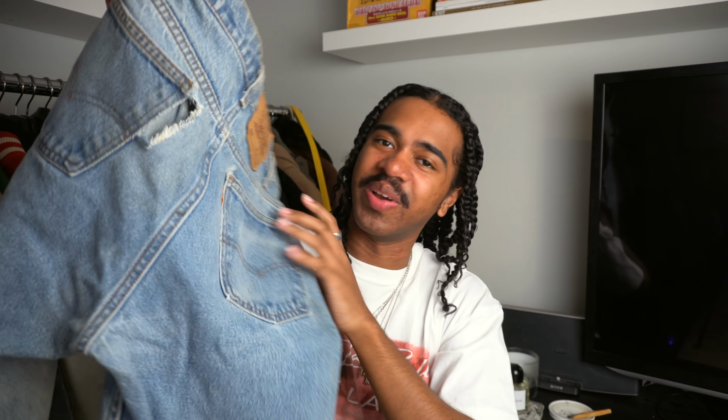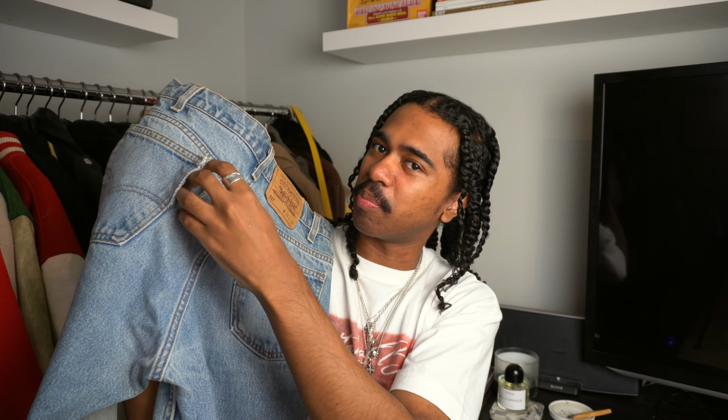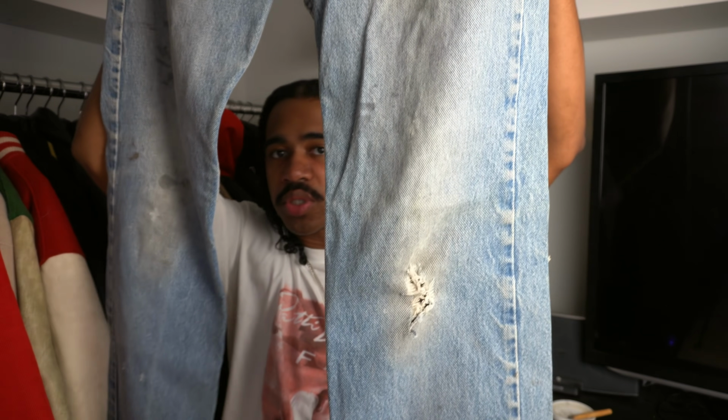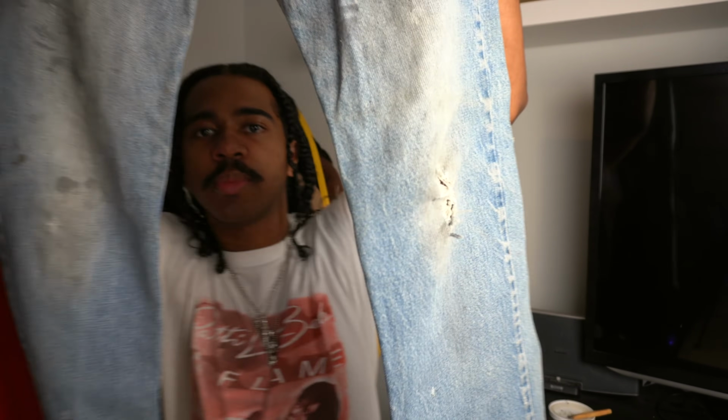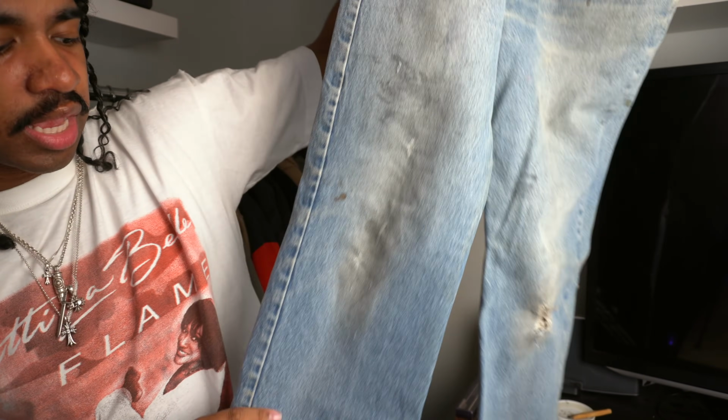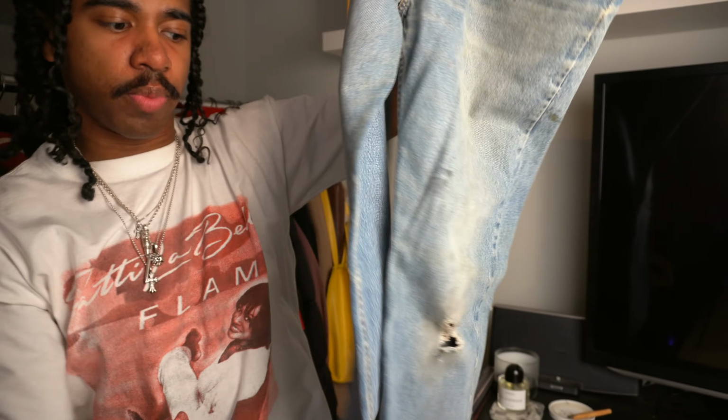The fit was so bad. Pause on all of this, by the way. My boxers were poking out here. It was just way too tight. It was horrible, definitely not salvageable. The wash was so nice. Oh yeah, other distressing a little bit over there. I just wish I was able to actually save these, just because the wash was so nice and the way they flare out is just so perfect.